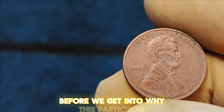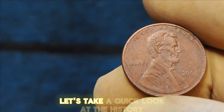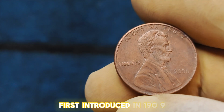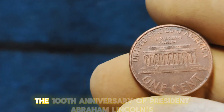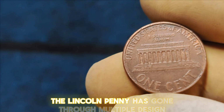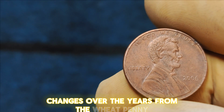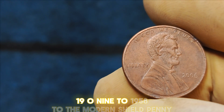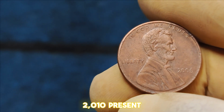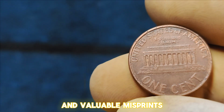Before we get into why this particular 2006 Lincoln penny is so valuable, let's take a quick look at the history of the Lincoln cent. First introduced in 1909 to commemorate the 100th anniversary of President Abraham Lincoln's birth, the Lincoln penny has gone through multiple design changes over the years. From the wheat penny, 1909 to 1958, to the modern shield penny, 2010 to present, each iteration has its own share of rarities and valuable misprints.